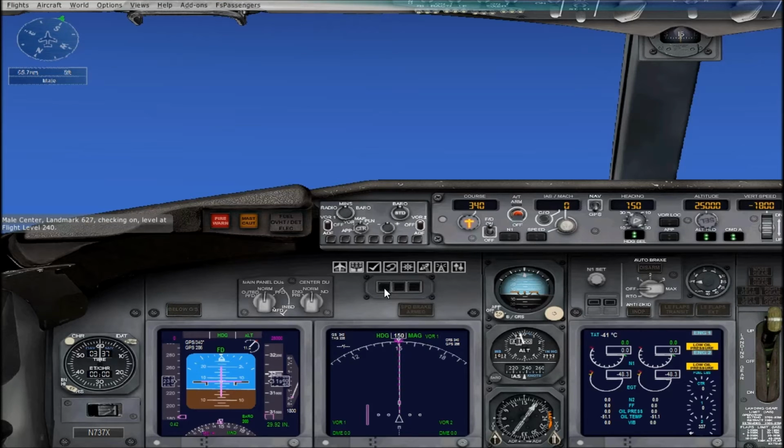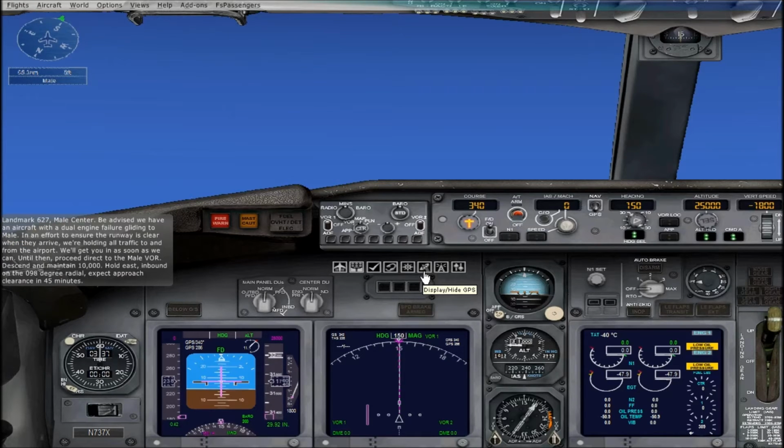Male Center, Landmark 627, checking on. Level at flight level 240. Landmark 627, Marley Centre. Be advised we have an aircraft with a dual engine failure gliding to Marley. In an effort to ensure the runway is clear when they arrive, we're holding all traffic to and from the airport. We'll get you in as soon as we can. Until then, proceed direct to the Marley VOR, descend and maintain 10,000. Hold east, inbound on the 098-degree radial. Expect approach clearance in 4-5 minutes.